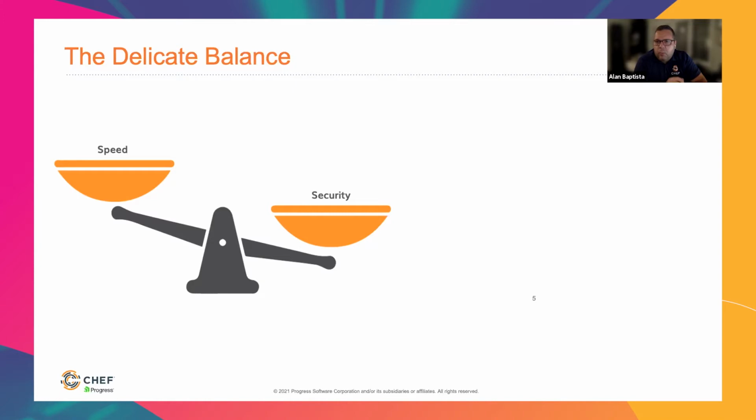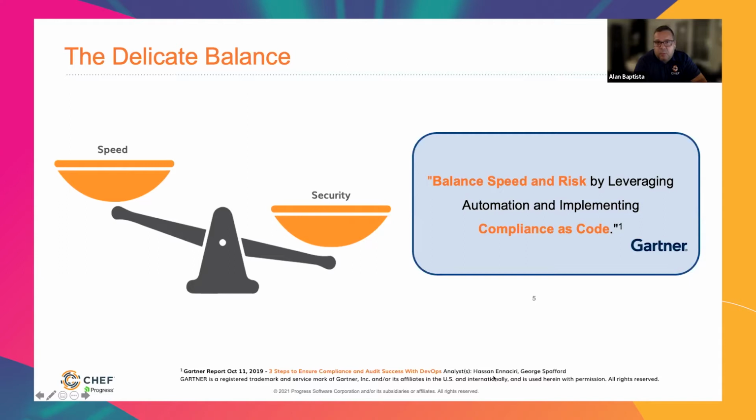So why is there that difficulty in balancing? Why is it so hard? Even Gartner agrees with us that the balance of speed and risk is needed, and it is ultimately achieved by leveraging automation and implementing what we like to call compliance as code. We'll go a little bit more into why it's important to have this concept of compliance as code in a few minutes.